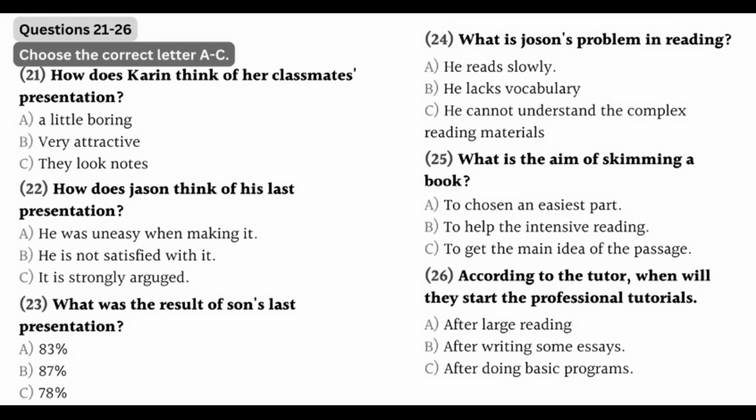Right, Jason and Karen. How are your presentations for the next tutorial class? I feel a bit nervous. I haven't done that before. Although many of my classmates in the same tutorial group have finished theirs, I think them a little uninteresting because they just read out their notes. I hope mine will be more attractive. It seems you have a higher demand for yourself.